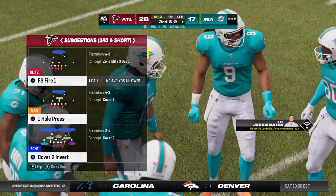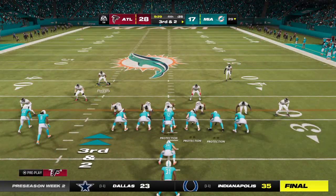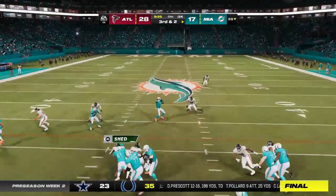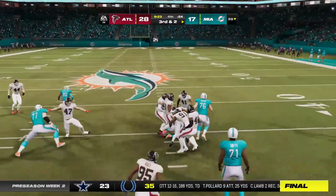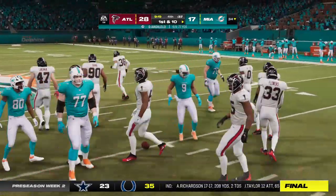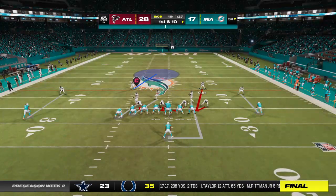That'll leave them with a 3rd and 2 coming up. They got 8 yards there. They'll come to the line needing only 2 yards to gain the first here. Work in the middle of the field, and he's got a man complete. And he is going to have the Dolphins first down by a couple of yards as they're able to convert here on 3rd and 3.